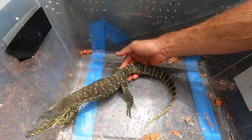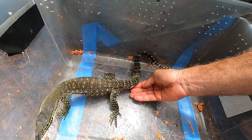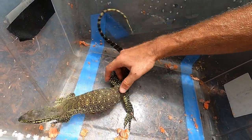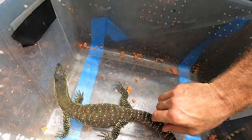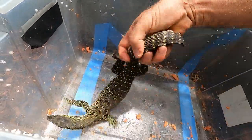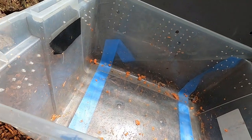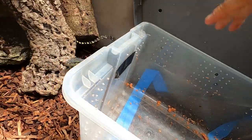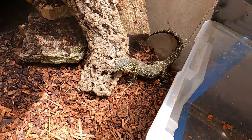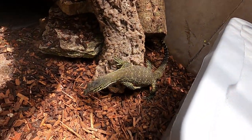Just take it easy. I'm gonna lift you up. I might get bit, but it's worth it, little one. It's okay. There you go. Let's put you up, right up there. Come here. Oh, there you go. You go down there then. I got a bunch of salmon on you. Yucky. Let's get this out of here.